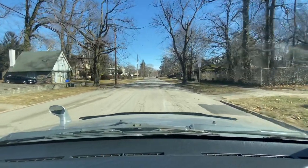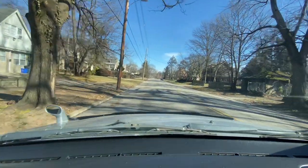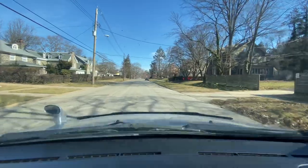Yo, look at this teeny-weeny cute house right here. Is that a house? Is that an outhouse? I think that's like an extension of a house, because that thing looks so teeny-weeny and cute. Check it out. Residential home.